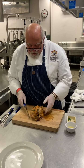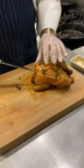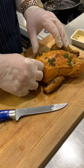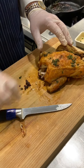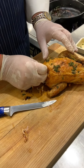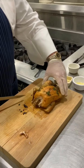I'm going to do something now that I should have done before we even cooked this thing. So I'm going to attempt to take out the wishbone, because doing so will aid in the carving. So I make a little V cut right there. Oh look, it's already coming apart. There's a wishbone like this. Okay, do it before you cut it, and you'll be better off.